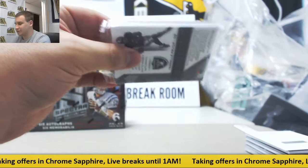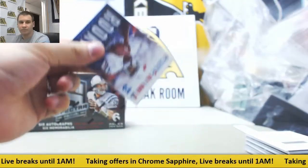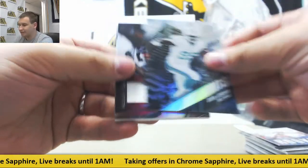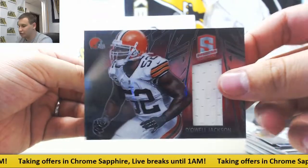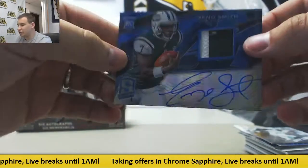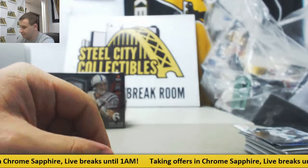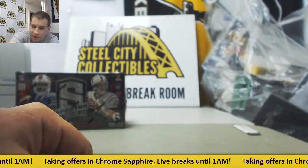Last mini box of box one. Brandon Marshall, Terrelle Pryor, E.J. Manuel, and Deion Jordan. First up, red jersey of DeQuell Jackson to 25, actually a pink. And rookie patch auto blue of Geno Smith. Would have been a big hit back in the day. 22 of 49 on that one. And box number two.